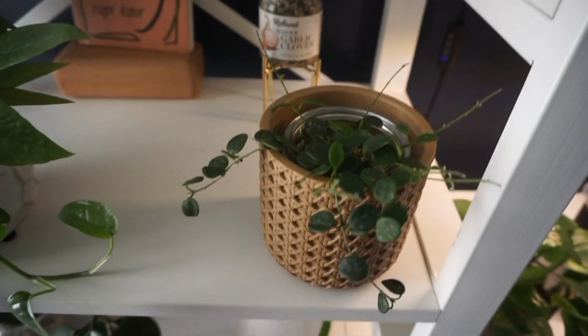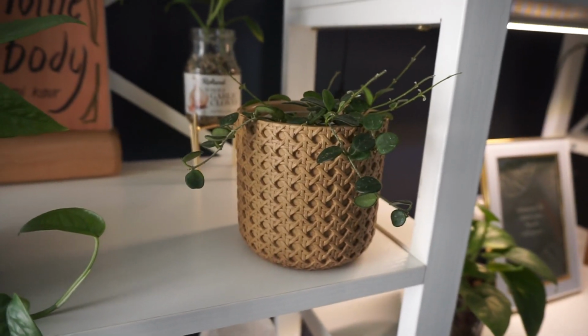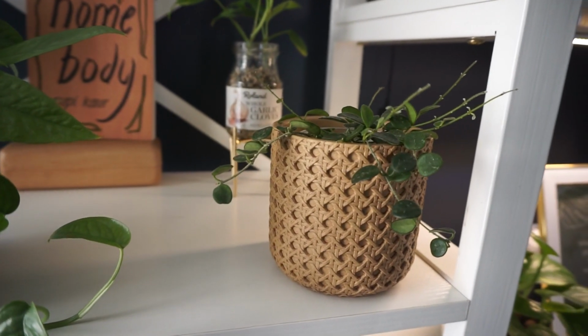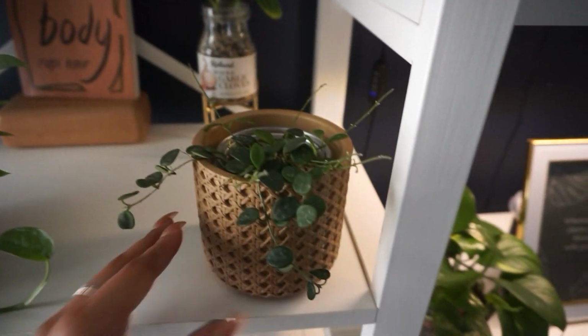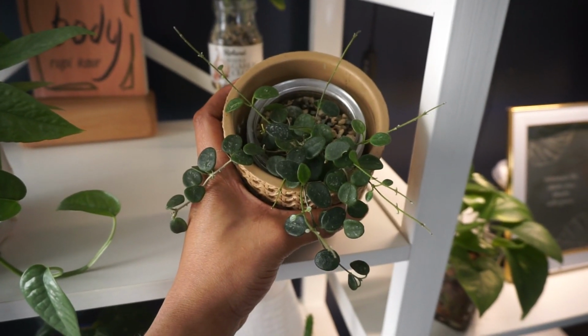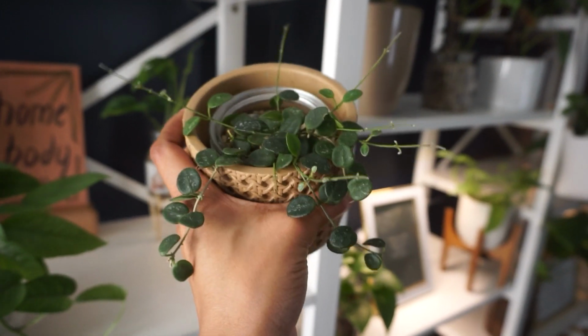My Hoya serpens, I feel like I show this plant so much, so you guys know she's doing well. Look at that baby. Look at her. Look at her. I don't think this plant can do any wrong. Wow. A little close up. So many new growth points.